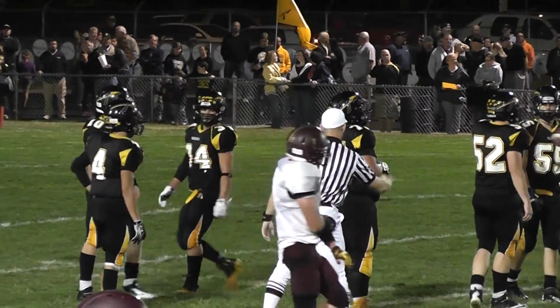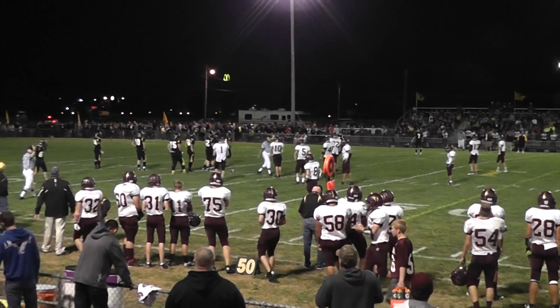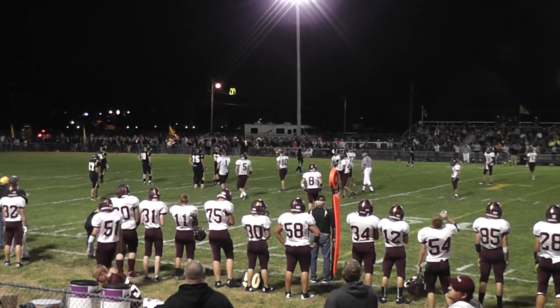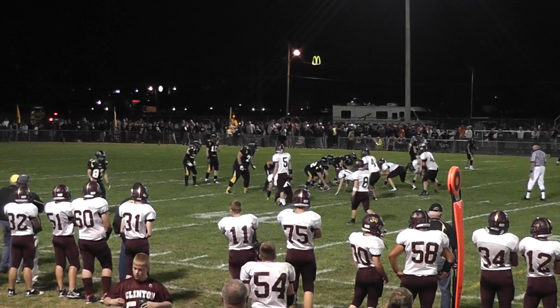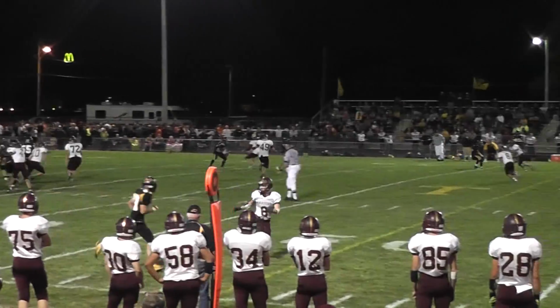I know Tuscola's ahead 14-0, but if you're Tuscola's coach, this is not how you want to see your offense executed. No, doesn't it seem to you like both teams are just kind of flat right now? Yeah, they're just kind of flat, fumbled, a little botched snap right there, resulting in a 3-yard loss.